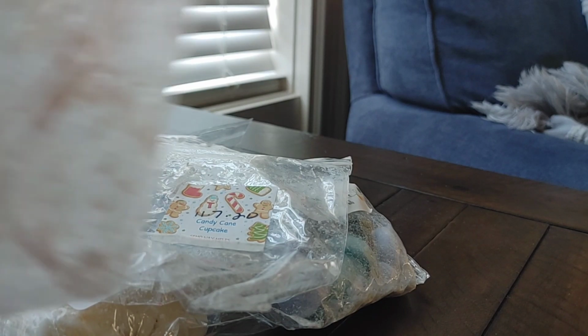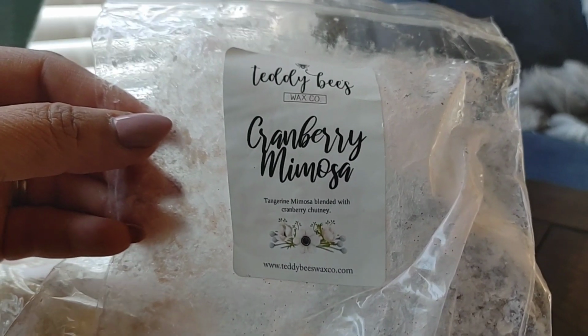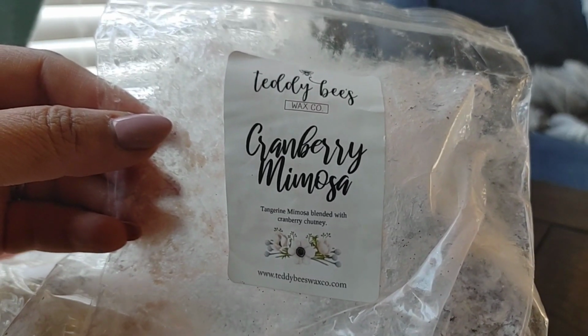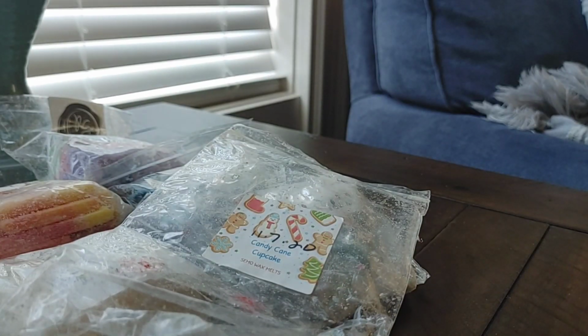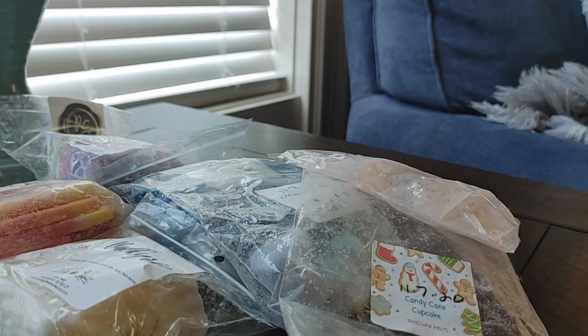I found another Teddy Bees bag in here. I was able to finish this bag of chunks. This is Cranberry Mimosa, Tangerine Mimosa blended with cranberry chutney. This was beautiful. I absolutely loved this. It was a beautiful, bright cranberry citrus. I know that mimosas don't have to be made with champagne, but I didn't get any effervescence or bubbles. It was just truly a fruity cranberry orange scent, and I absolutely loved that one. I would repurchase that.